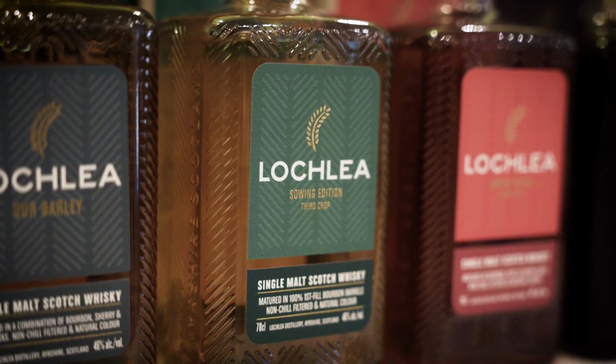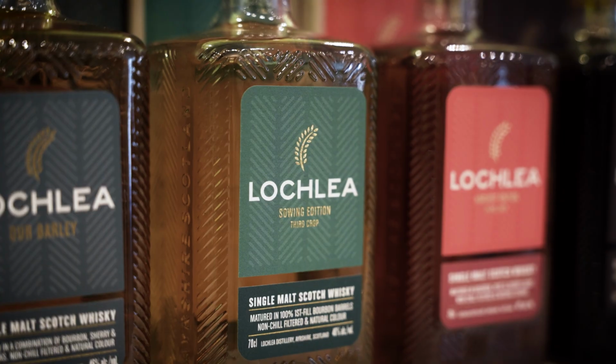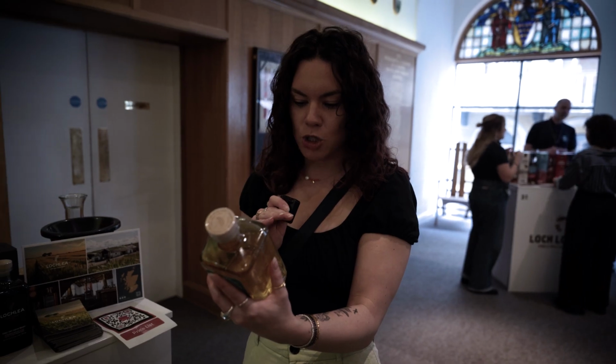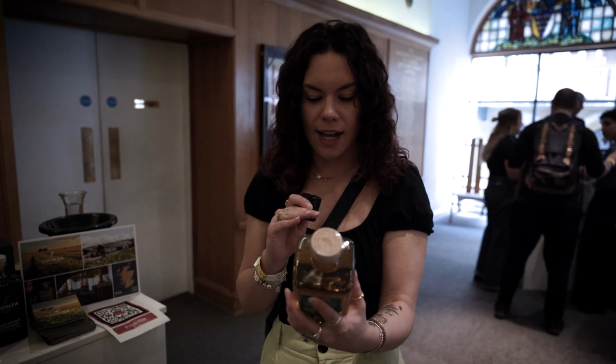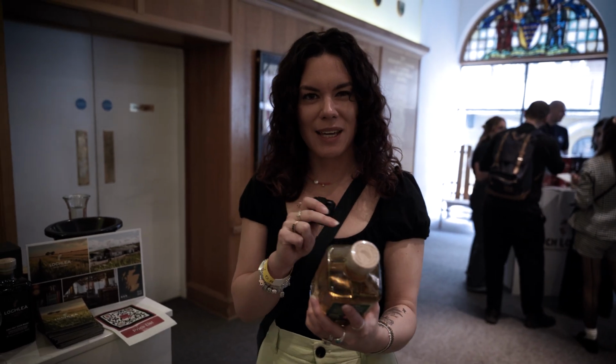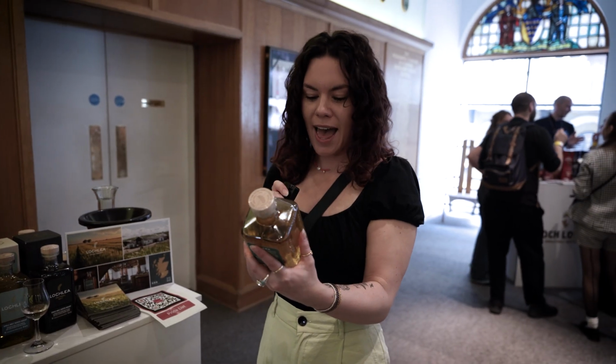So the whiskey that I am trying from Lockley is a single malt Scotch whiskey, 46%, and it says it's matured in bourbon barrels, non-chill filtered, and natural colour, which I do know what that means because I have heard of it before, which is good. Don't feel like a complete dummy.